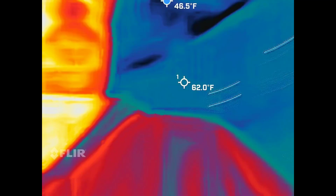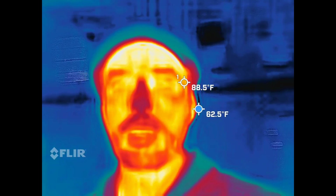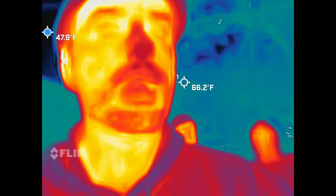Imaging camera, you should be able to see me in there. So red, orange, and yellow guy, right? Sorry if it's not pointed directly at my face. Okay. Right. And I'm going to make my joke now.